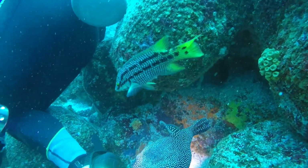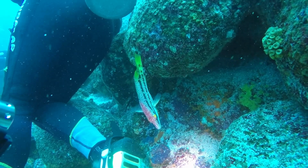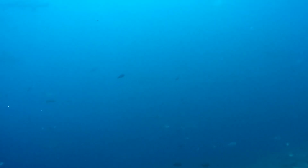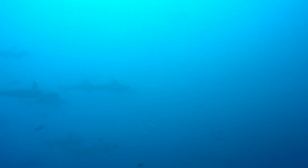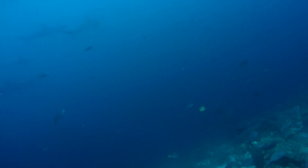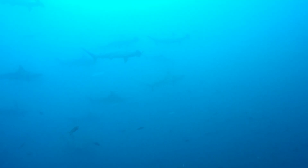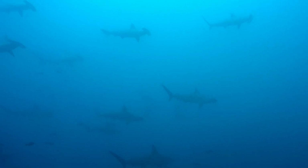So for the hogfish, these hogfish followed us around relentlessly. They're wanting to grab any sort of food that you might come across. Here we go. This is the shot that I was waiting for. The number of sharks in this shot. You always see it on TV, but here I was watching it for myself, and now I get to show it to you guys as well.